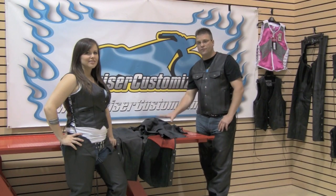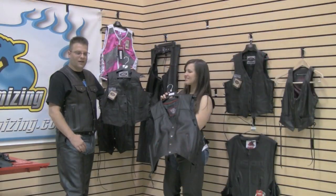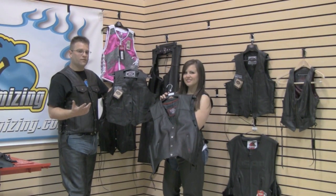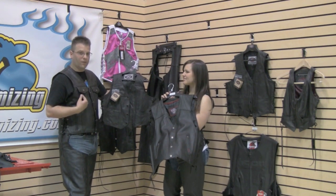Now we talked a little bit about the differentiators for the chaps, and before we get into the cutting and sizing of chaps, let's step on over and take a look at the vests. Now here in my hand is the basic vest from River Road. You can see that there's quite a few differences between it and the two premium Milwaukee brands, the one that Kelly's holding and the one that I'm wearing.